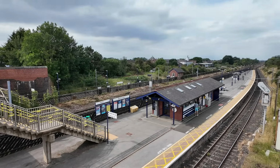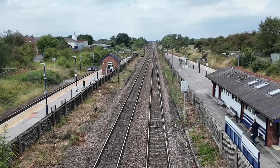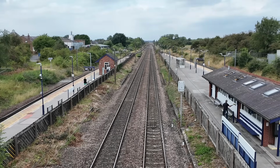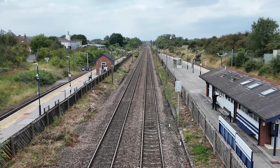Thirsk Station opened on the 31st of March 1841 by the Great North of England Railway as Newcastle Junction. Now, just south of the station there was a junction which took trains towards Harrogate onto the Leeds Northern Railway, but that line long since closed. Now, I don't have a date, but during the time it was open it was renamed from Newcastle Junction to Thirsk.